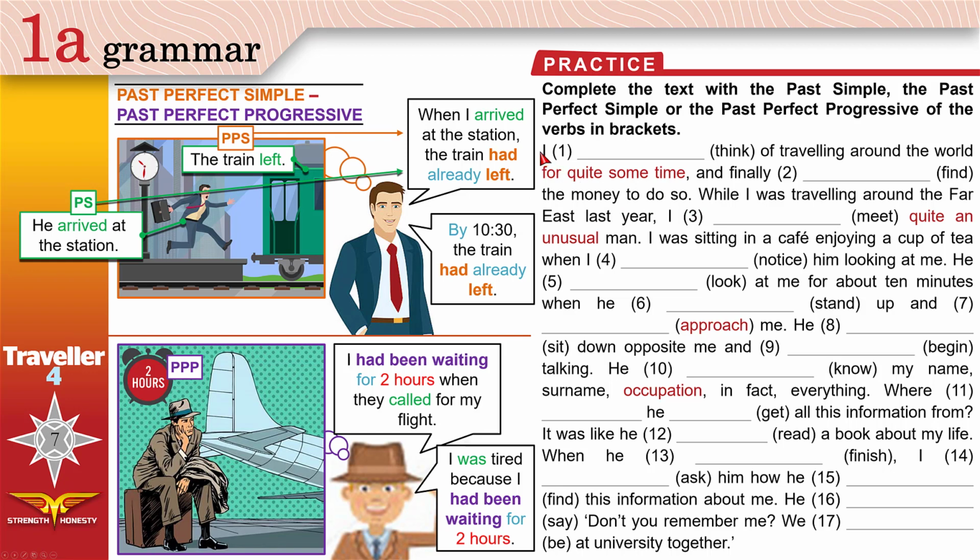Now look, from here till here we have one sentence and we have two actions, think and find. Which one happened first? Did this man start thinking of traveling first, or did he find the money first? First he started thinking, right? And then he found the money. And look, we have a duration, for quite some time, for a while. The duration is important. Use past perfect progressive with the action that happened first. I had been thinking and finally found the money to travel.